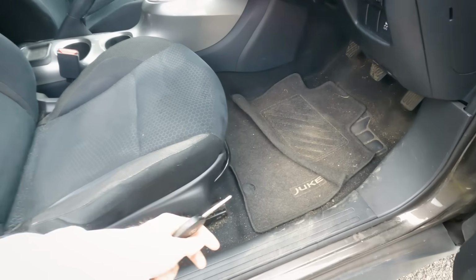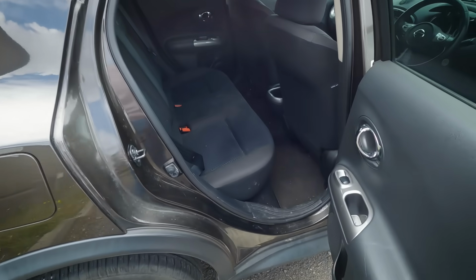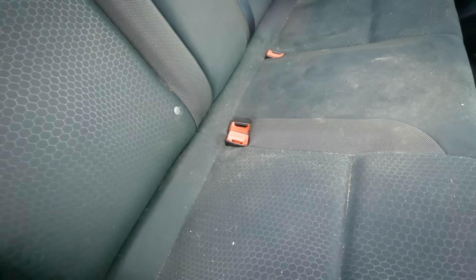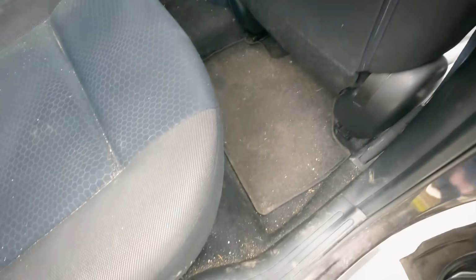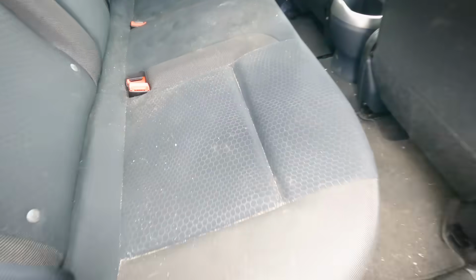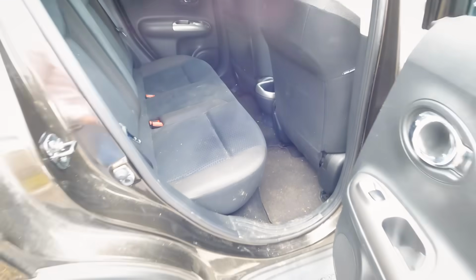Usually Jukes of this era have got McDonald's fries under the seats, kids' sweets, the back always smells of spilt milk. There's no point crying over that, is there? We've got some dog hairs back here and it looks like sand. Yeah, it's all a bit filthy really. I wouldn't have kept my car in this condition, I'd have kept on top of it personally, but we're all different. So, yeah, very good clean.